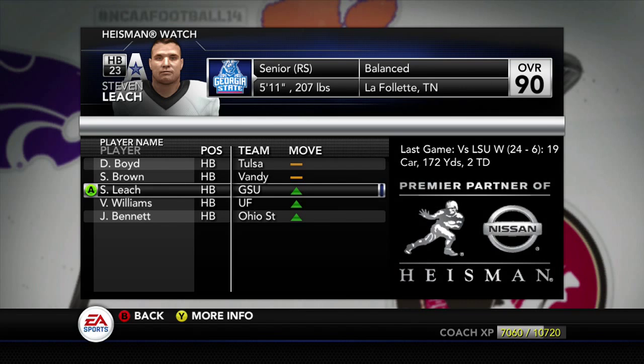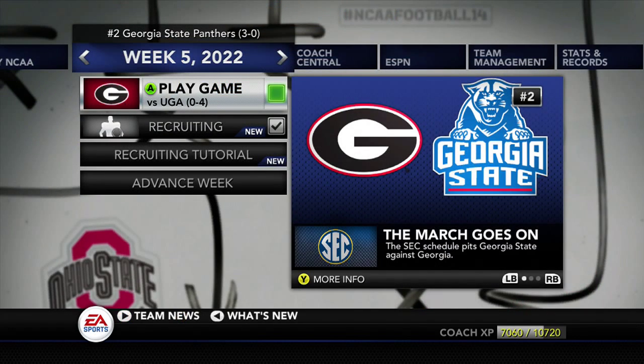And looking at the Heisman watch, look who is there. Stephen Leach, number 3 on the board and climbing. So hopefully we can get him a Heisman trophy this year. He's been outstanding this year so far through 3 games.